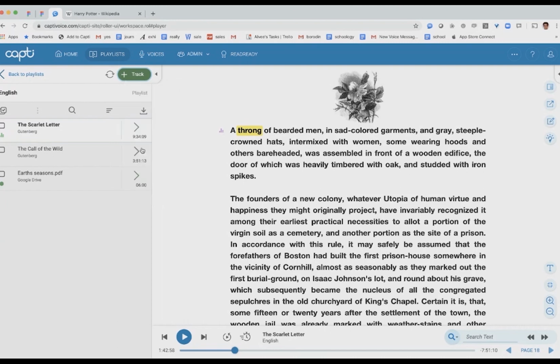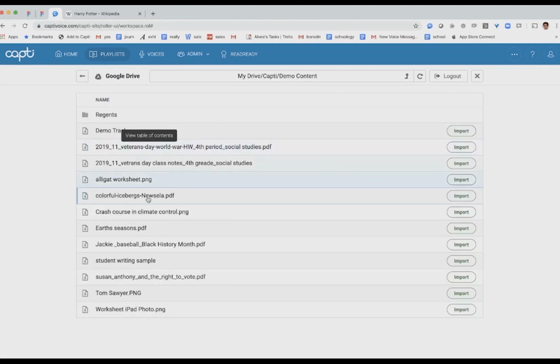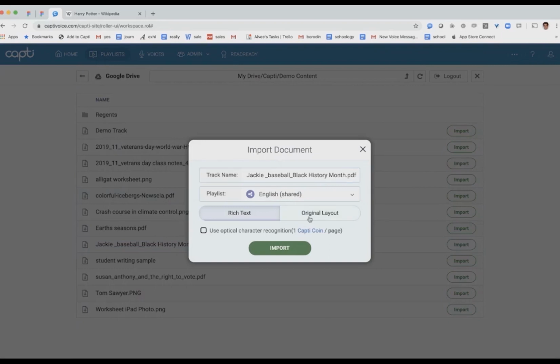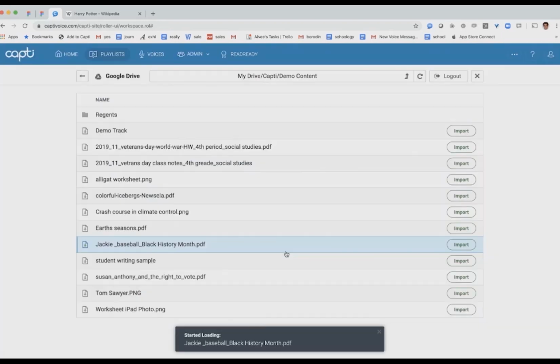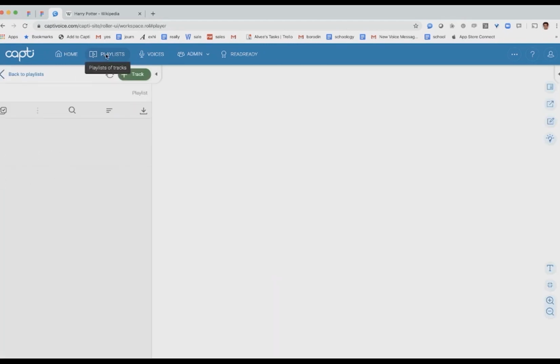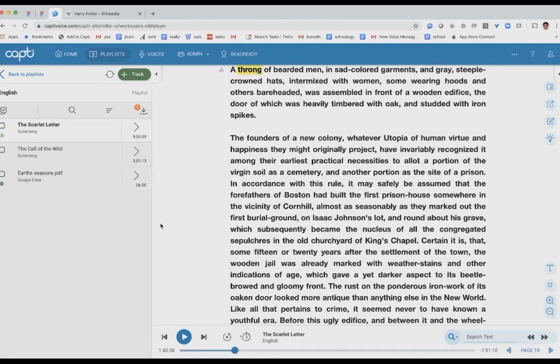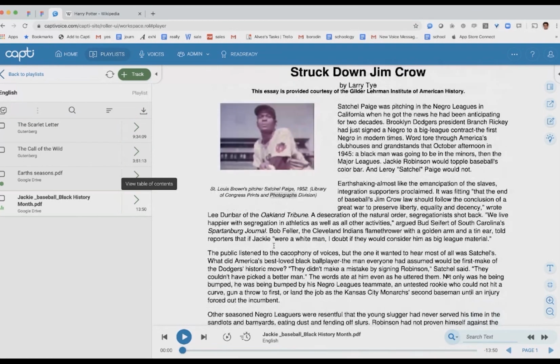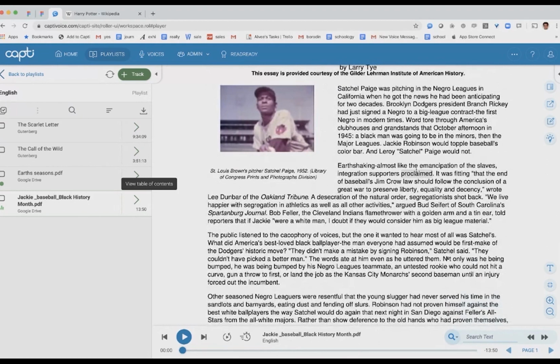So I'm going to go to Google Classroom and the Google Drive, and I'll pick, for example, a PDF file. You could also use images, about 15 different file formats. And this, again, is your curriculum. Or you let students choose what they want to read. So it's currently loading. And then here it is. And this is where you have all of the active reading and reference tools available to you.